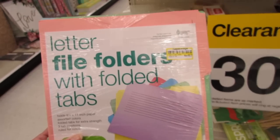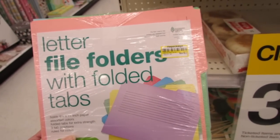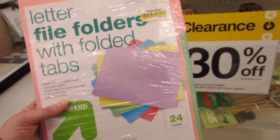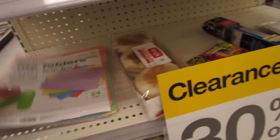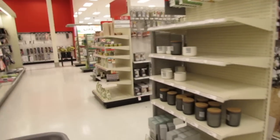This is a tongue twister, you guys. Okay, for the third time here, I'm gonna try to say it. These letter file folders with folded tabs are $5.21. And just a whole bunch of randomness, you guys. Let's go find some more good stuff.